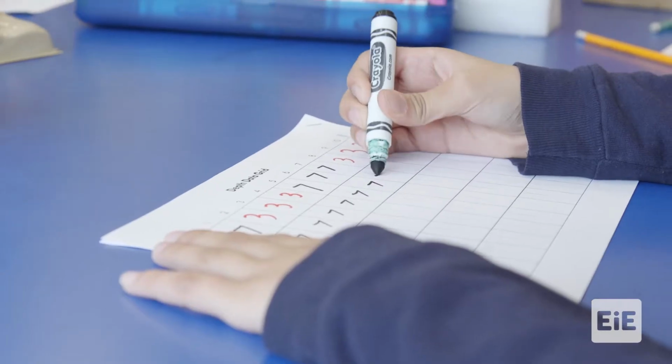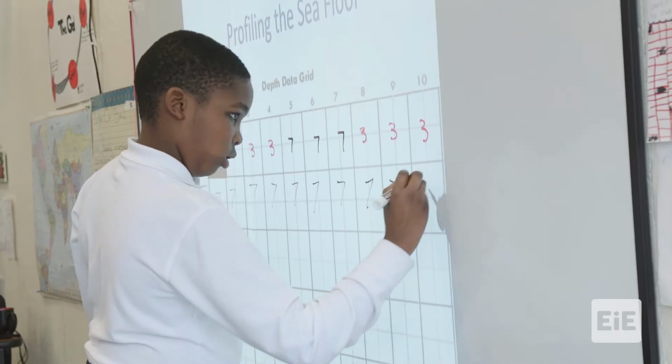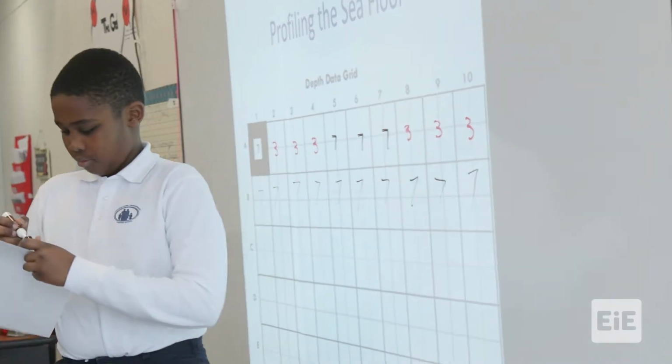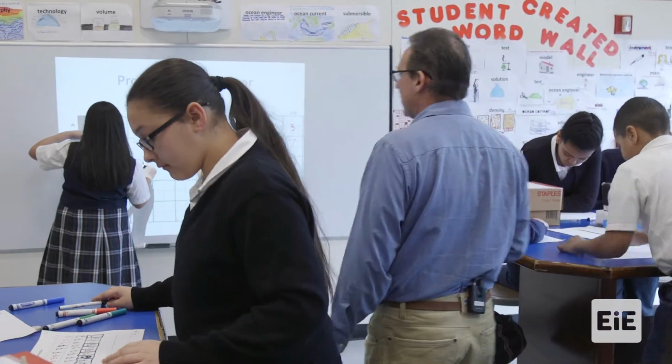So this group, after Ian's done, you can come up and write all your information for row C, okay, in color code. So here's green for you, yeah? You guys don't know it yet, but you're working collaboratively to map out the sea floor.